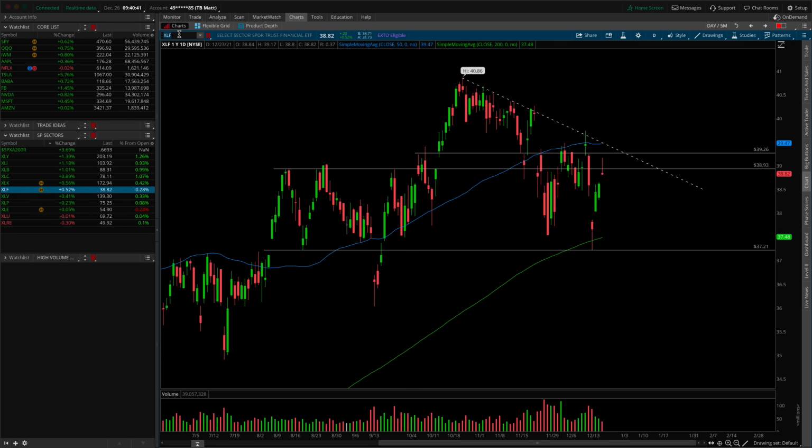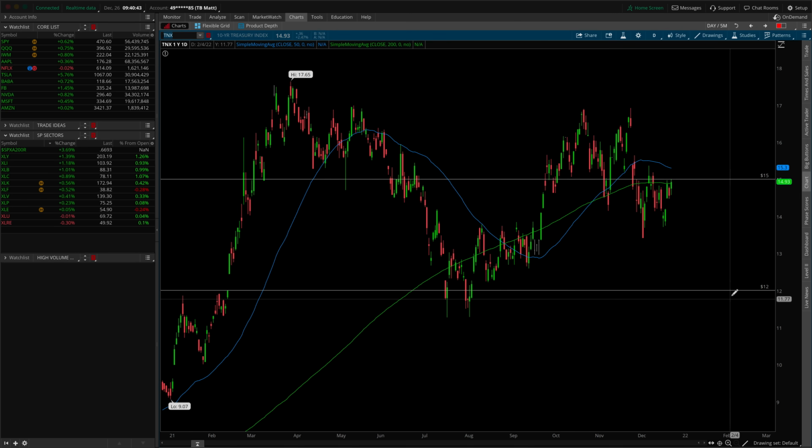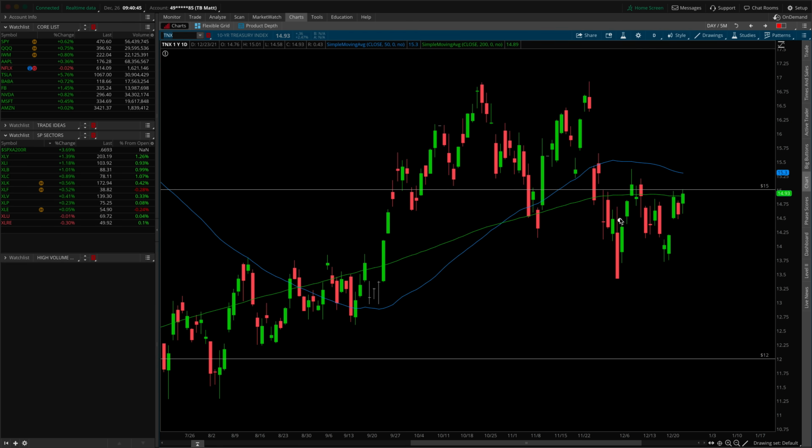Let's quickly take a look at rates just because why not? And really not doing a whole lot, right? Just as we've talked about in the past, stabilizing here, which is a good thing. It's not going to be too much of a factor for your XLF or your XLK. If this really starts trending, that's where it starts to become more of an issue. We know that lower is good for your XLK, and we know that higher is good for your XLF, and obviously vice versa in each of those instances. So just keep an eye on it and that relationship as always.